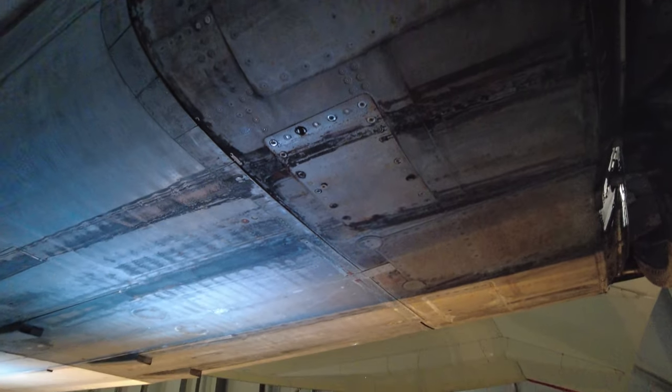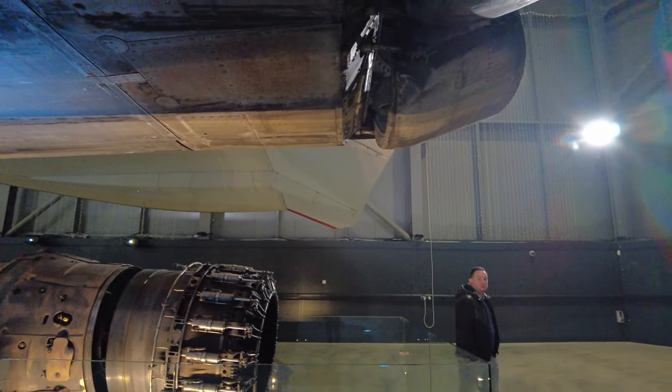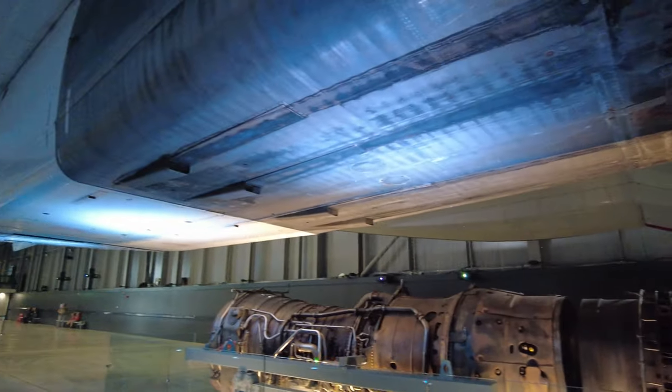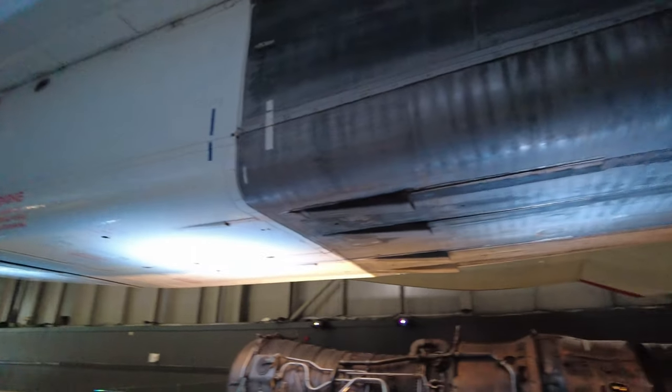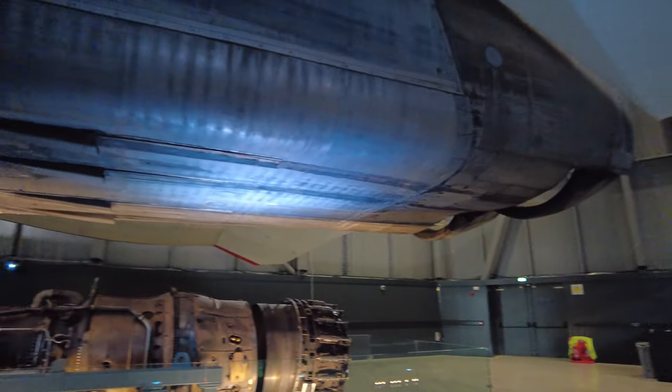Hey? 3 hours, 20 minutes, to get from London to New York? 3 hours, 20 minutes. Knew it was quick. That's insane, considering that's only like a 7 hour flight. 7 hour flight. It's half the time.